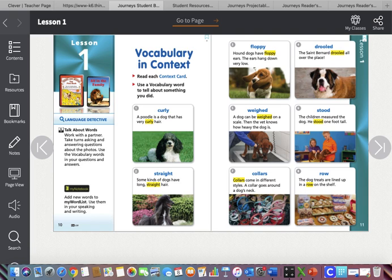Okay. Drooled. Ooh, drooled is our next vocabulary word. The dog drooled. The Saint Bernard is drooling. Jamie, what does that mean if the dog drooled? Yeah, spit is coming out of its mouth. Or that fancy word for spit, saliva.